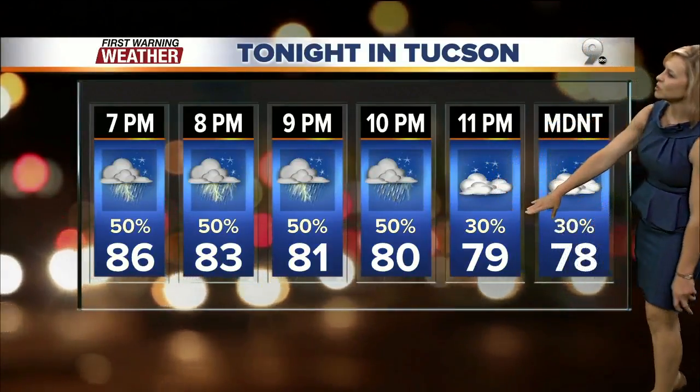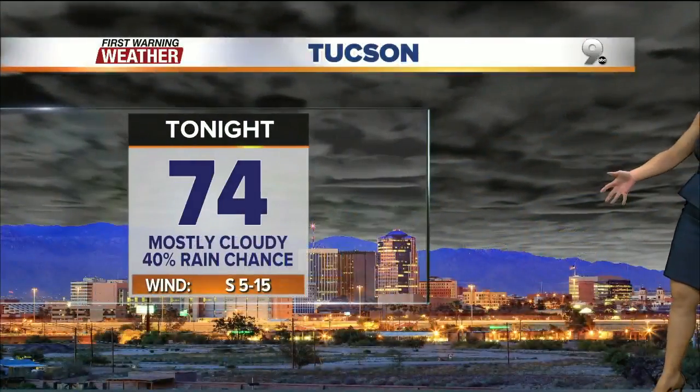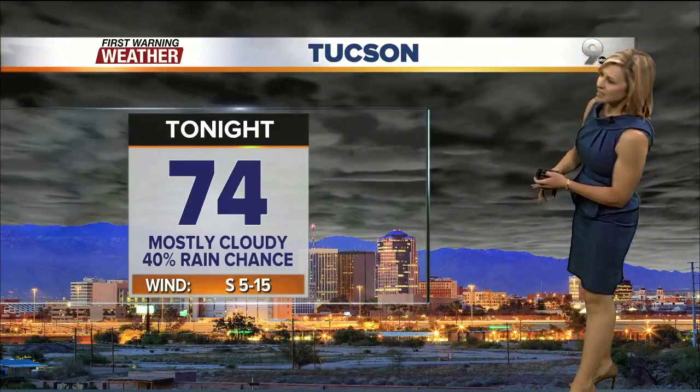A look ahead overnight, still a 50% chance we'll run into some showers through 10 o'clock. Then it drops off to a 30% chance come 11 as well as midnight, with our overnight low ending up in the low 70s. 74 is what we're calling it for Tucson, with mostly cloudy skies and that 40% chance of ongoing showers. And then tomorrow, our high of just 92. That's 8 degrees below the norm. We should be closer to 100 this time of year.